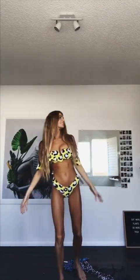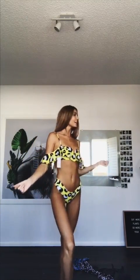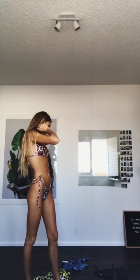Could wear this one to a 60s disco. It's bright yellow leopard print with wings attached. So that last suit and this suit as well, actually.